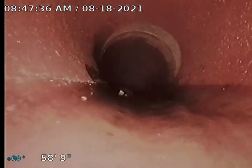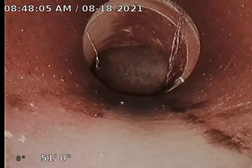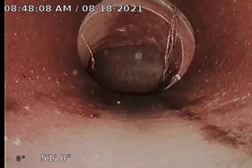Some running water, but you can see these seams are pretty offset. They've shifted quite a bit. This is where 4056 goes back into their own personal line. Going back in, you drop into the 6-inch shared line with the neighbor to the north. That seam is also offset there. A liner would fix that up and seal it up nicely.